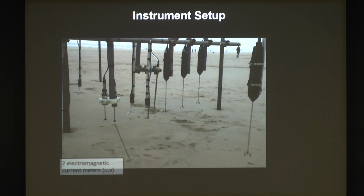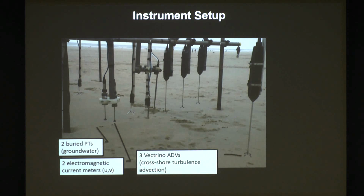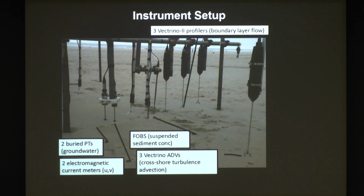I'll step through these one at a time. So we had 2 electromagnetic current meters. Those measure single point, the horizontal velocity, so just X and Y. 2 buried PTs, you can't see them because they're under the sand bed. We had 3 Vectrino ADVs, that's here, there, and there. Those measure all 3 velocity components at a single point at 100 hertz. We had a fiber optic backscatter sensor that measures a profile of suspended sediment concentration.